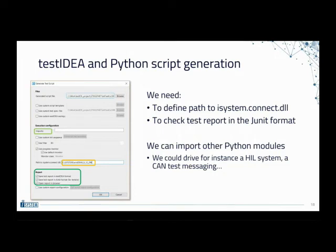When generating the Python script, we need to define the path to the iSYSTEM Connect DLL, and we need to check that the test report will be in JUnit format. Test IDEA script generation supports importing of external Python modules, so we can include Python code for driving other external devices if they have Python module for automation.